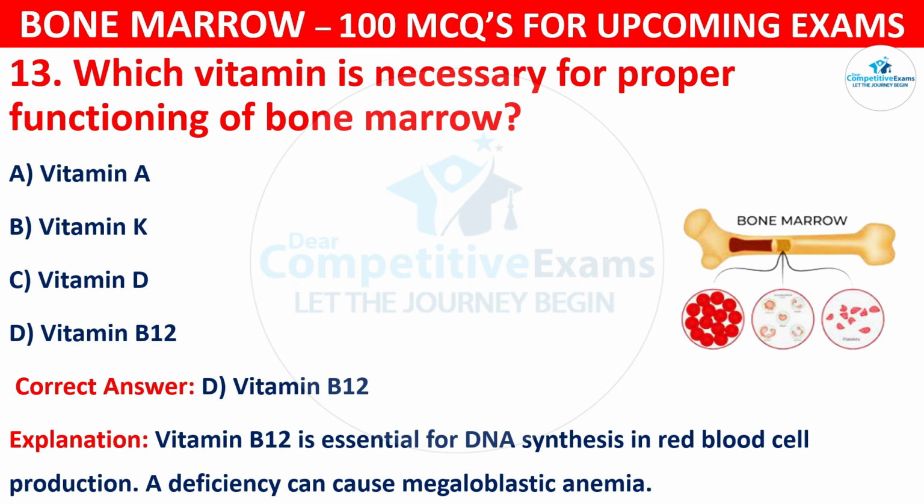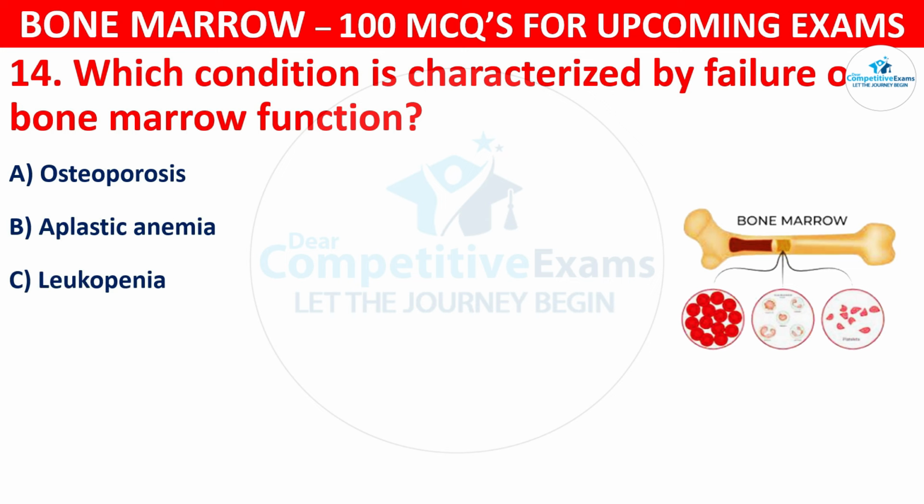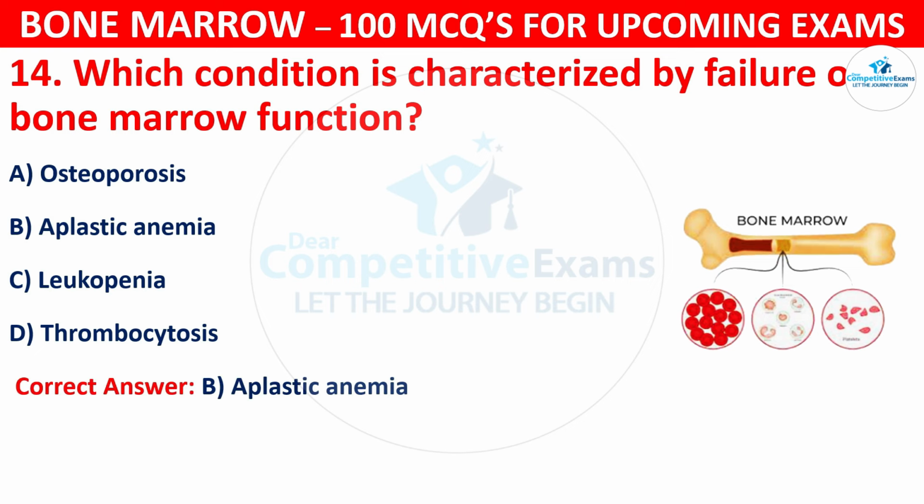Question number 14. Which condition is characterized by failure of bone marrow function? Your options are: osteoporosis, aplastic anemia, leukopenia, or thrombocytosis. The correct answer is B, that is aplastic anemia.